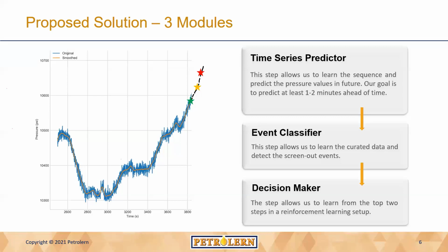But the longer the prediction time is of course better for personnel in the field, right? But our assumption is that 2 minutes is basically the optimum prediction time.